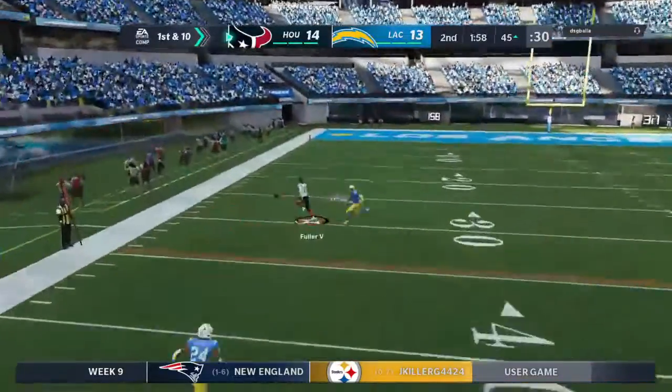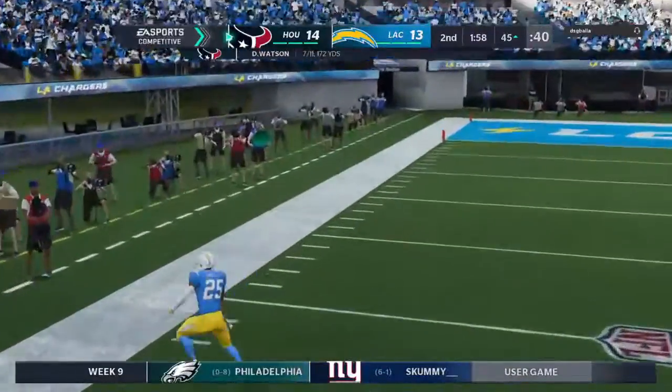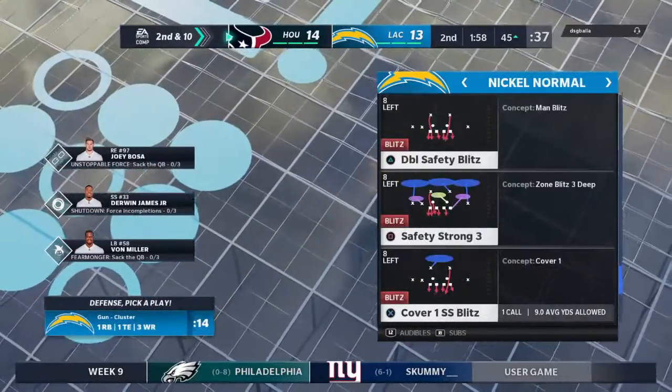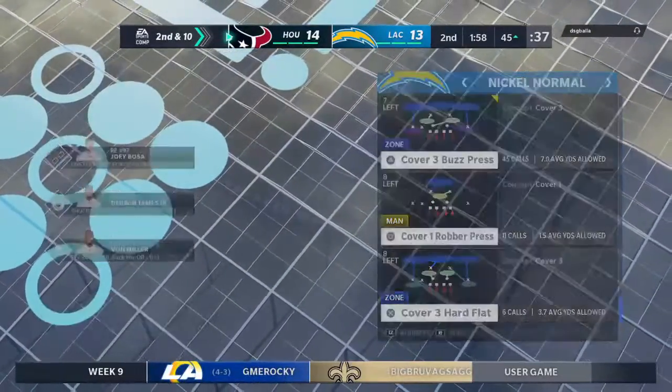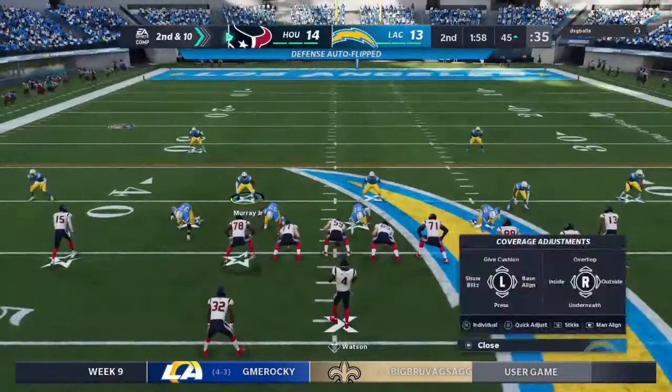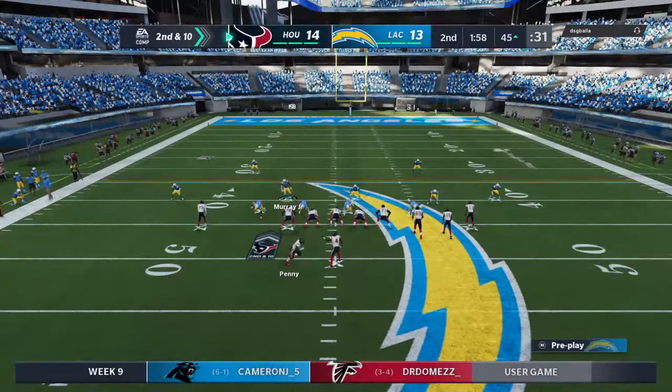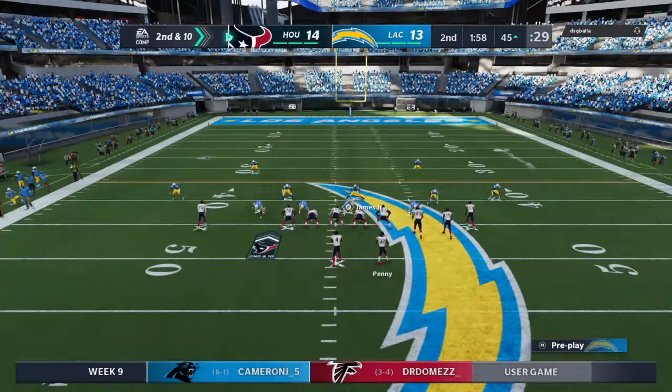To the air yet again, Watson, and his throw is incomplete. They've given up a few 1st downs on this drive, but getting the incompletion there, that should give them something to build on and maybe turn the tide. An incomplete pass on 1st down, that leads to a 2nd and 10.